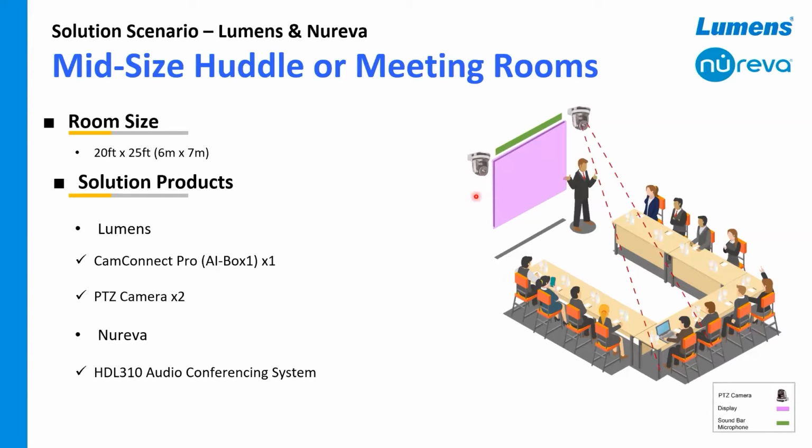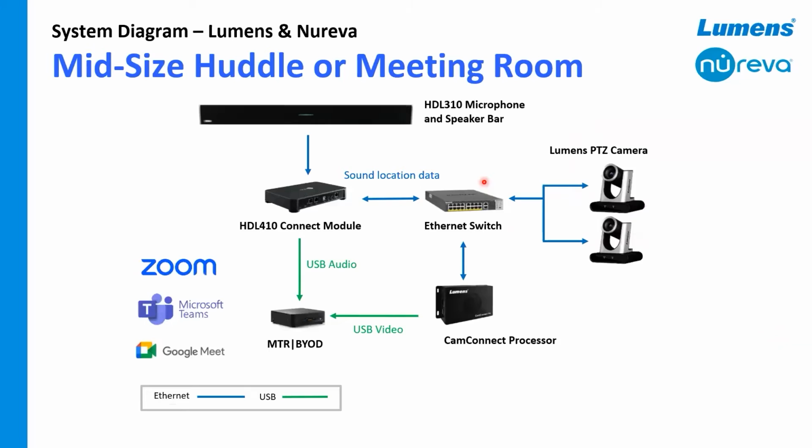And in this particular scenario, we put two cameras in the front of the room to get the best view of the people sitting at that table. And in a 20 by 25 foot room, Nureva would recommend their HDL 310 audio conferencing system. You want to look at what is under the hood, or the system diagram.